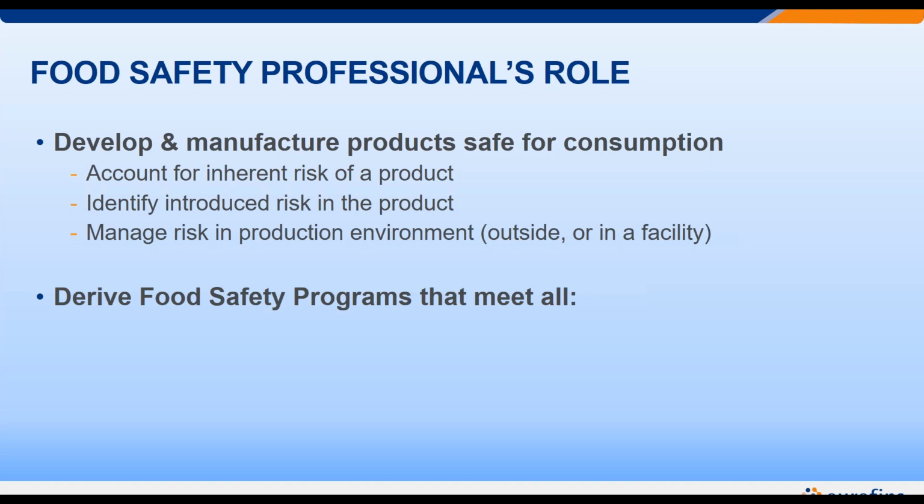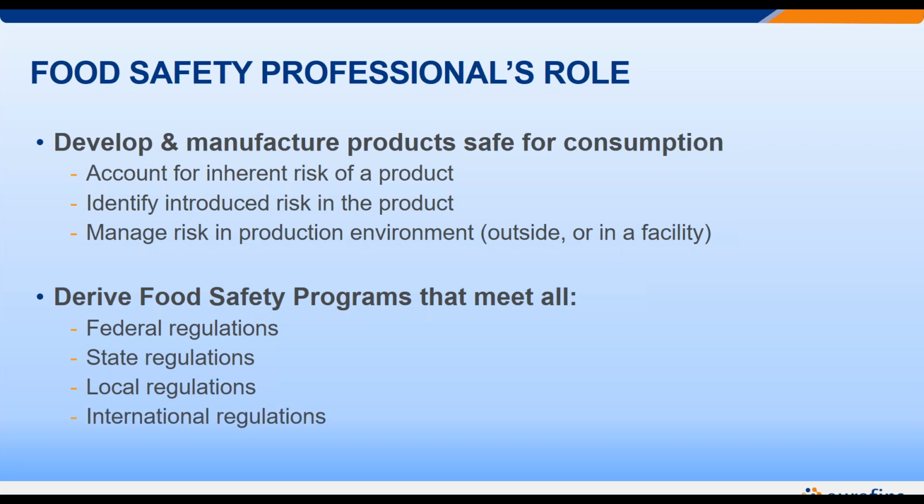We then take all of that information and all those spinning plates that we keep managing, and we derive a food safety program that also has to meet regulatory requirements. So we have the federal regulations that we have to keep track of, state regulations, obviously, local, and then international if you're exporting product or bringing product in, right? So a lot of different hats that have to be worn by a food safety professional to account for and manage not just production activities, but also all these food safety and regulatory requirements.